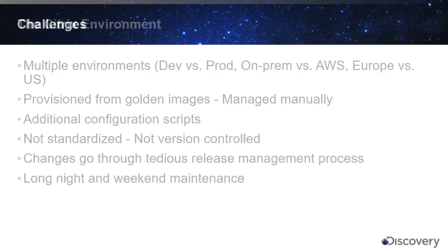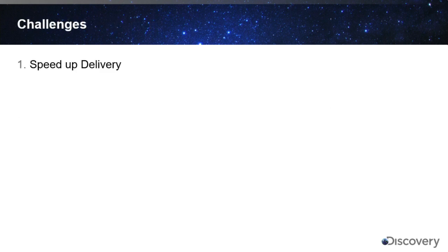So, some of the challenges that we wanted to address. Number one, speed up delivery. It's super cumbersome. I mean, anytime there was a change, they had to change the base image. Number two, we wanted to optimize the Citrix team's time. So basically, they're doing these super repetitive tasks. We wanted to get that out of the equation so that they could spend more time innovating. That's what we all want to do.